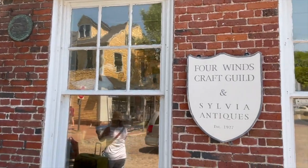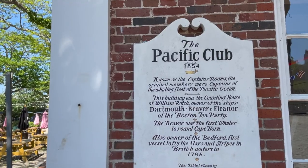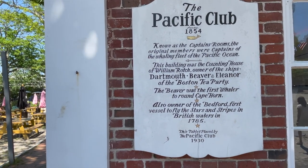Hi, I'm Kathleen Hay. I'm a Nantucket-based interior designer. Shopping today, the town of Nantucket, and specifically the marvelous antique stores we have. I am here at 15 Main Street, home of Sylvia Antiques and Four Winds Craft Guild, located in the historic Pacific Club building. And I am with Wayne St. John, who is an incredible antique historian and dealer. And we're going to talk about a few marvelous items they have here at the store.